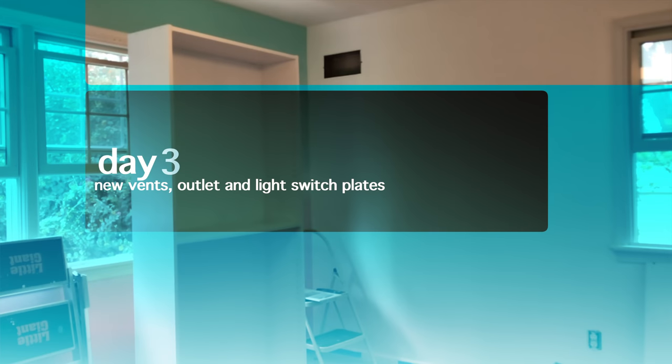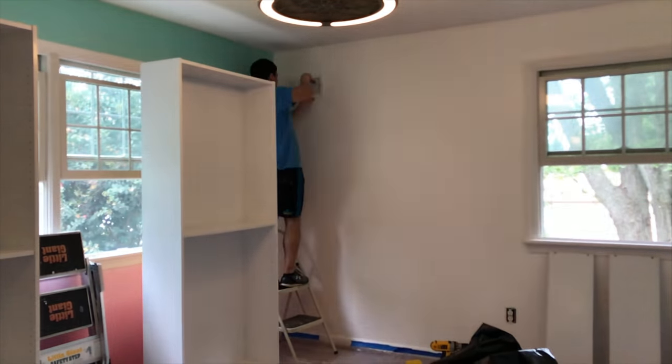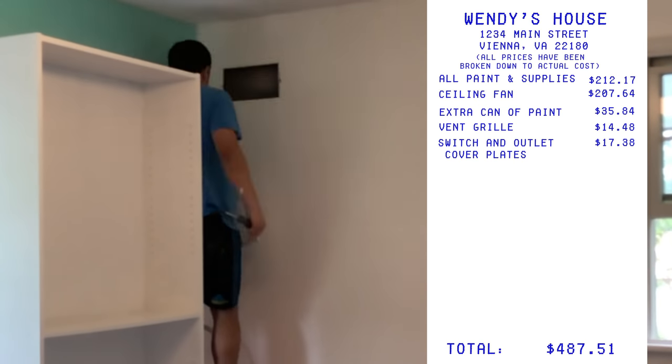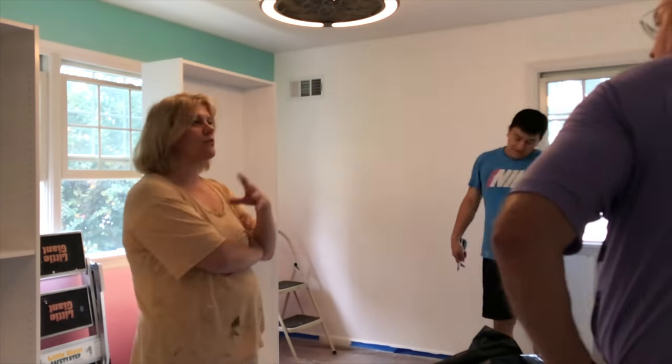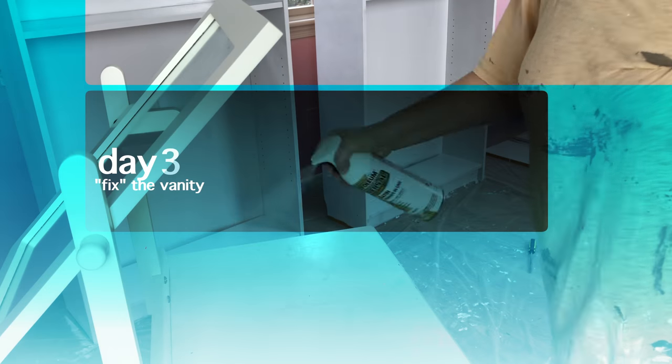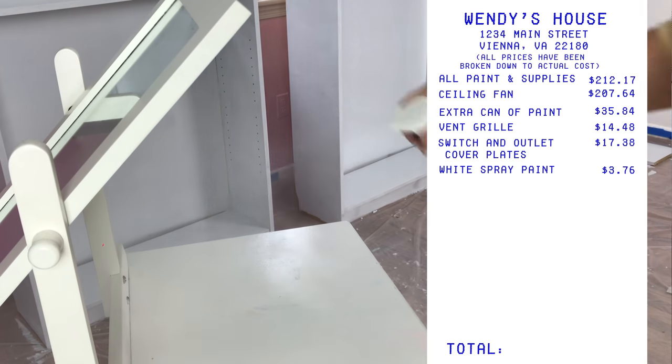We also chained out the vent grates. I don't know who put these grates in, but the holes were seriously weird sizes. Originally, we were gonna put in silver grates, but the holes only fit one size grate, and thank goodness they were white.